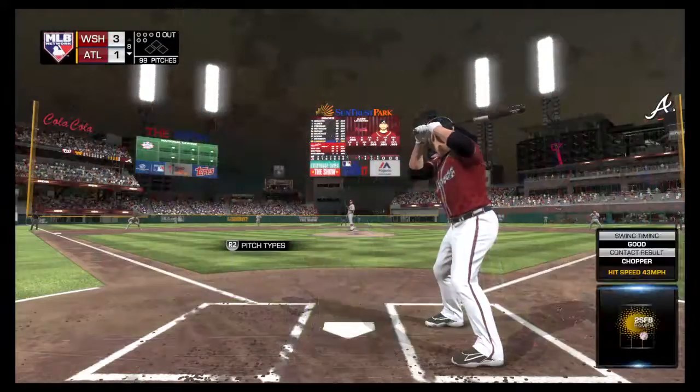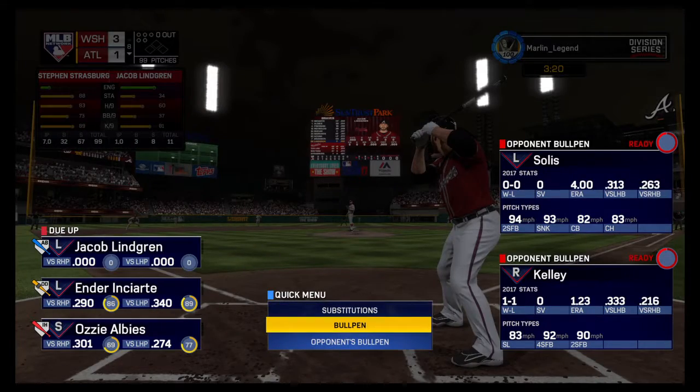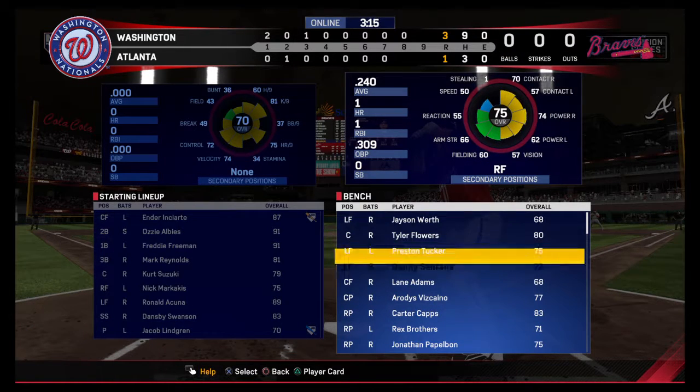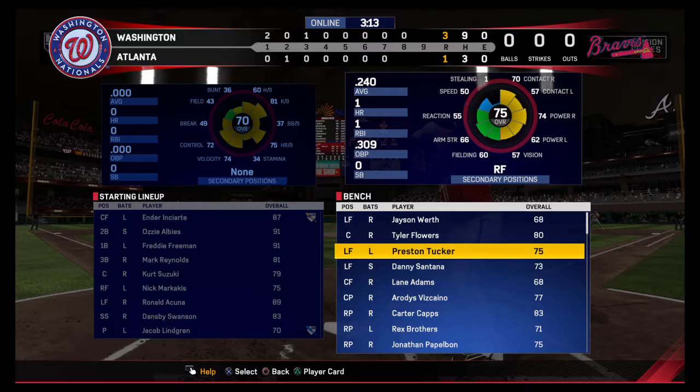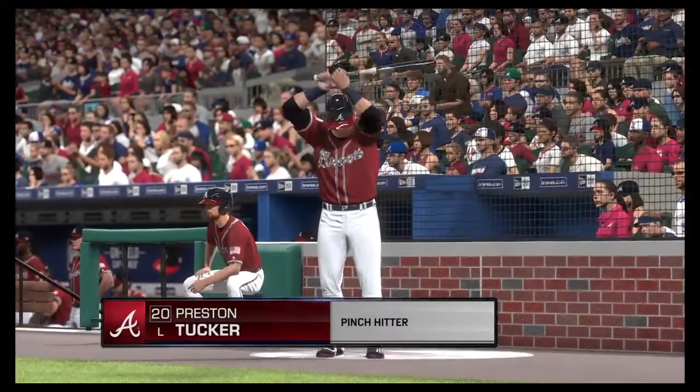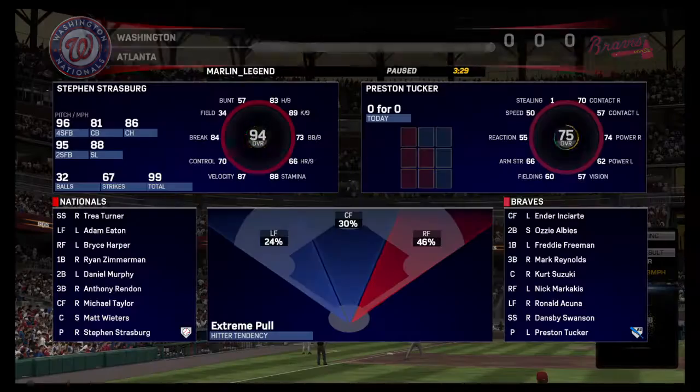So striding in, number 68. And he's getting his first plate appearance here in the eighth after entering off the bench just a little bit ago. Preston Tucker will try and get his club back into it here as he'll pinch hit.